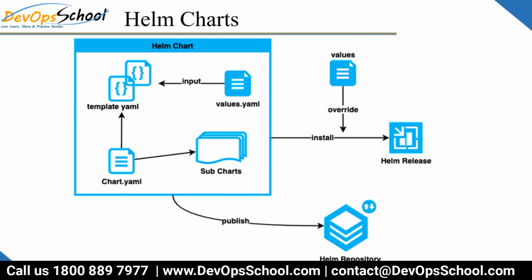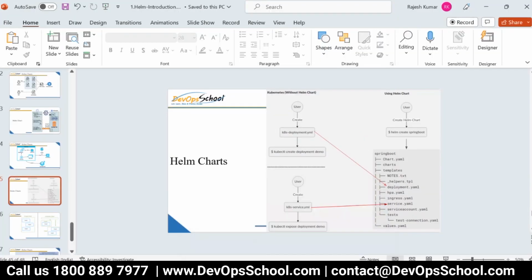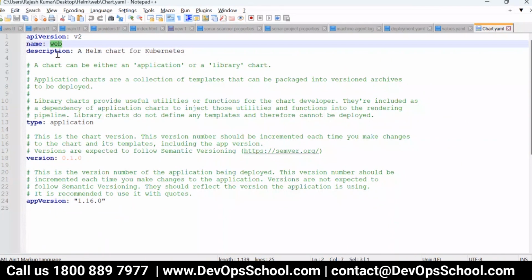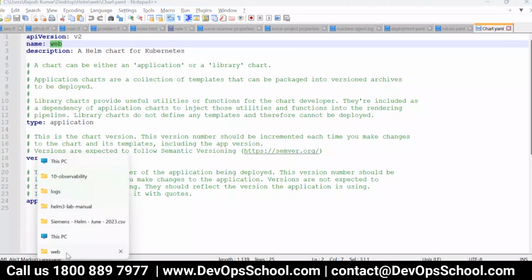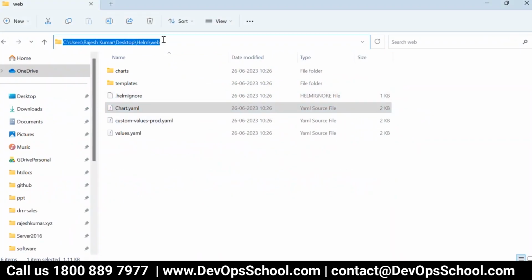That is clear. Okay. Good. But I was confused about where the flow starts. That is Chart.yaml, because that has a name actually. Name is important. I'll show you this one more time. This name is important. This directory name is not important, but they have to be in sync. This name and this have to be in sync. This one.